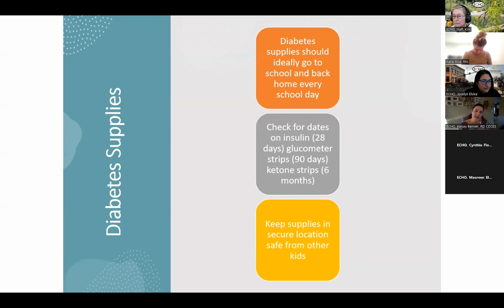And so when we think of best practices, we actually encourage all the students' diabetes supplies to go from school and back home every day. But saying that, every student is different, and every student comes from a different background, and there may be certain challenges. So we do anticipate that there are going to be those situations and those students who may need extra support. So you're storing insulin at school, you're storing their glucagon emergency medication. But ideally, we encourage students to be taking that medicine back and forth from school to home.